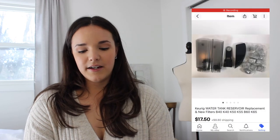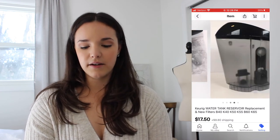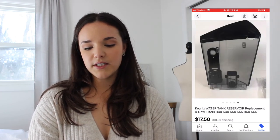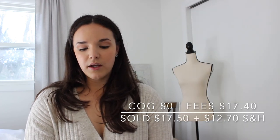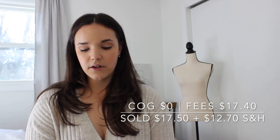I had brought my Keurig to my wedding so people could enjoy some coffee with the donuts that we serve for dessert, and unfortunately it broke. So I ended up parting out the pieces from my Keurig system. I sold the tank with any of the filters that I had left over. That sold for $17.50, and the buyer paid $12.70 in shipping. With fees, that was $17.40. So I was able to profit $12.45 on this with the $0 cost of goods.